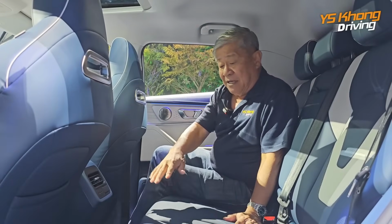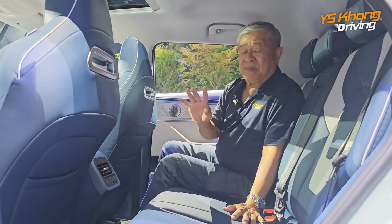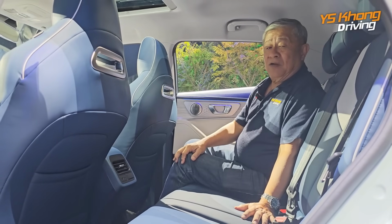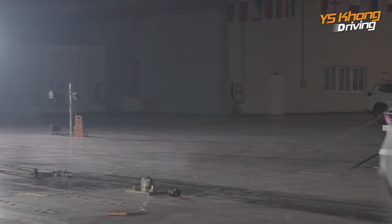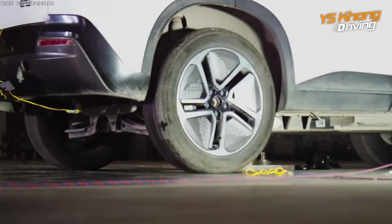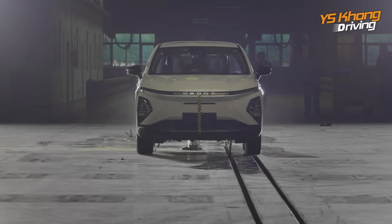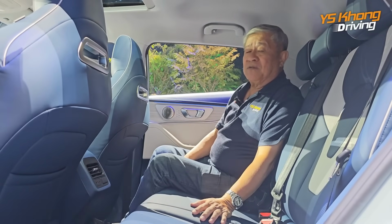As usual, the floor in EVs is a little bit higher because all the batteries are down at the floor. And whilst we are talking about the batteries, these are blade type batteries, and they are mooted to be safer than normal lithium ion. They showed us a video where they actually ran this car over an obstacle, a very hard metal object, and the casing or the seal for the battery pack remained intact. So this car is mooted to be safer than others. That means Chery is very committed to safety.